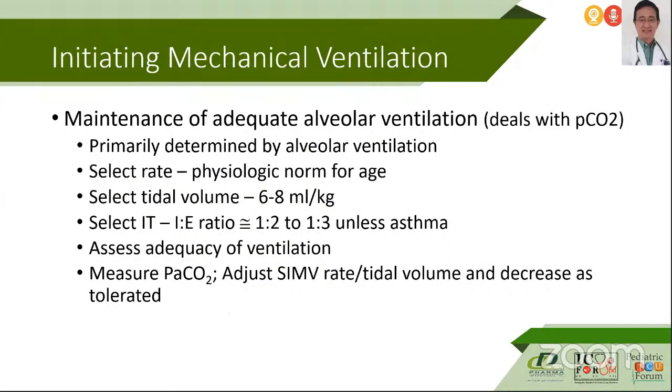Aside from oxygenation, you also want to maintain alveolar ventilation, which deals with carbon dioxide. So you select the physiologic normal for age. Obviously for infants it's higher, and then it goes lower as the age goes higher. Usually the tidal volume, we set between 6 to 8 mL per kilogram, but it can vary depending on the illness. In ARDS, sometimes we go lower. Even for COVID patients, we go lower. For patients who have very stiff lungs, we can increase tidal volume also.